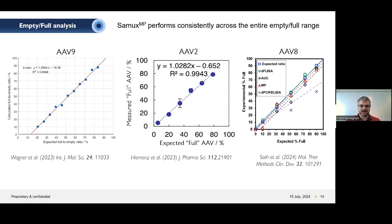And on the right-hand side, mass photometry, shown as red triangles, was compared against ultracentrifugation, fluorescent ELISA technique, and PCR ELISA, and you can see how it performs, as well as the AUC technique there, with the ELISA PCR sample with purple X's deviating the most from that trend.